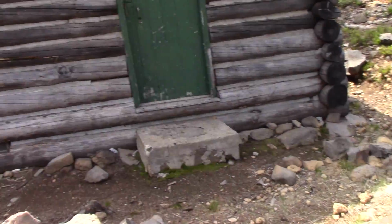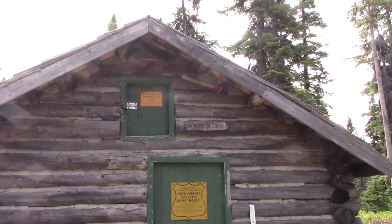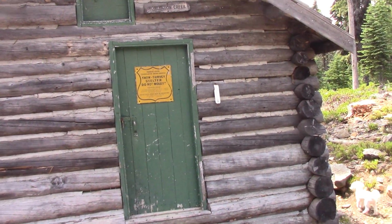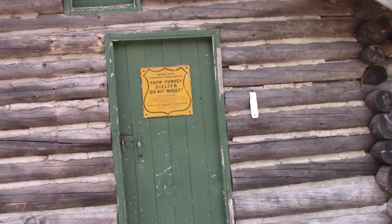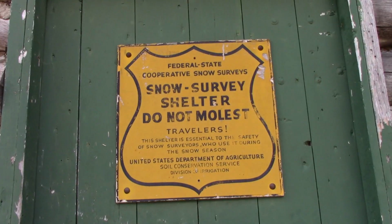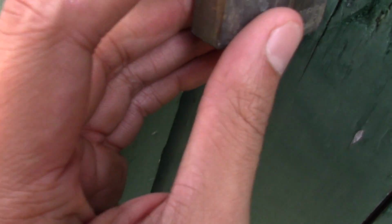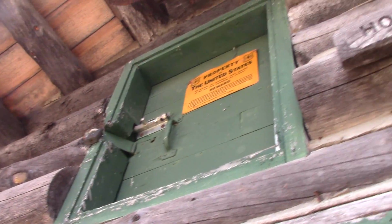Well, here it is. The Honeymoon Creek Snow Survey Shelter. Still has old signs on it. And looks like it's locked. Oh, I wonder if I can push up the lock somehow. The top one is also locked.